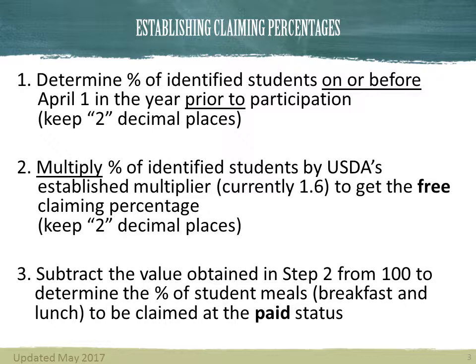So if you take the number of identified students, you divide by your total enrollment, you're going to get your percentage of identified students. Then you use that multiplier 1.6, which isn't changing anytime soon, to get what your claiming percentage is. So we get a little bit confused about the difference between those two things. It's nice to know what our identified student percentage is, but it's different than our claiming percentage. So on your worksheet, you'll see 2 separate percentages. We're looking at the claiming one, the higher one, because we're multiplying it times 1.6.